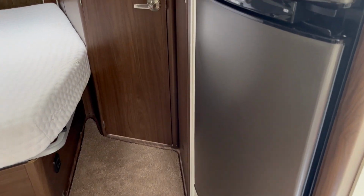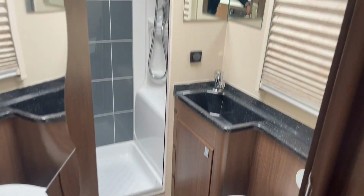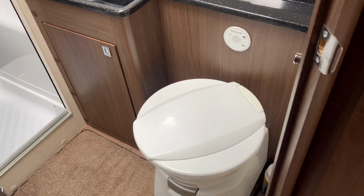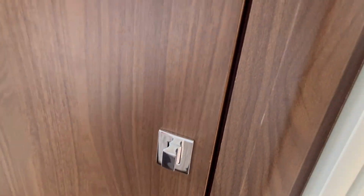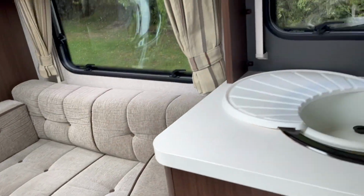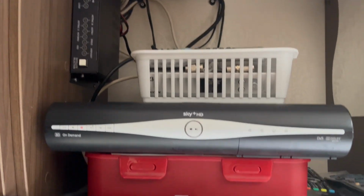Fridge and freezer, onto the inside of the washroom. Shower, sink and toilet. More storage here with the servicing stickers and a table out there. You also have telly in this back end with a skybox.